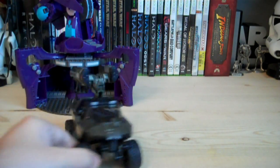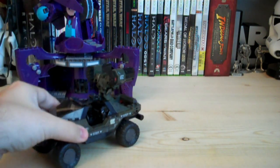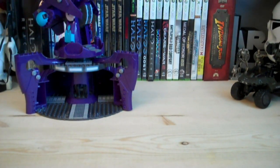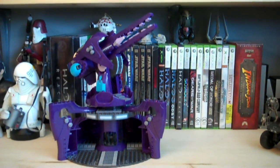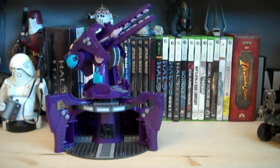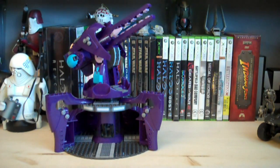A ton of good detailing onto it. I love the new rocket launcher attachment itself. So anyways, enough with the Warthog there. Let's go over the anti-aircraft gun now. So this is the Halo Reach version of the Covenant AA gun. There's also a Halo 3 one, which I would love to see in the future. But anyways, this one's pretty awesomely designed.